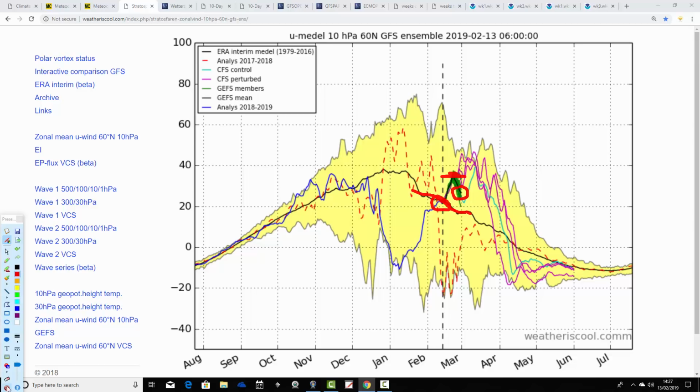But the red dash line is interesting. That's last year's stratospheric zonal winds. You'll see it was at this point last year, when we were getting the sudden stratospheric warming, that we saw the collapse of the zonal winds. That's where we were this time last year with that sudden stratospheric warming that led to the beast from the east, whereas this is where the zonal winds are right now. So much stronger with the zonal winds this February compared to last year.